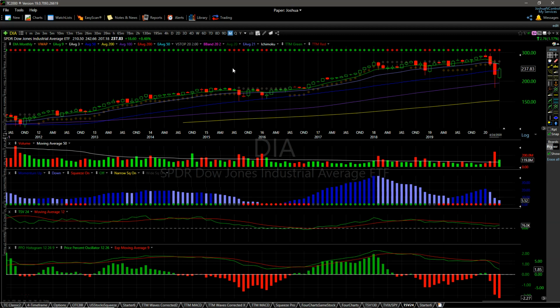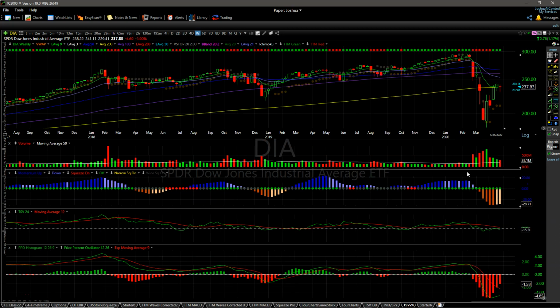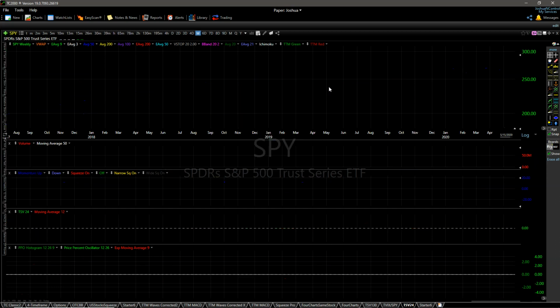The DIA on a monthly, you can see weak, weak, weak. Weekly, still not looking good. Lead line is below 0 still. Signal line getting towards there. PPO lower, below the 0 line on both. So that's bearish still. This is more on a weekly time frame.